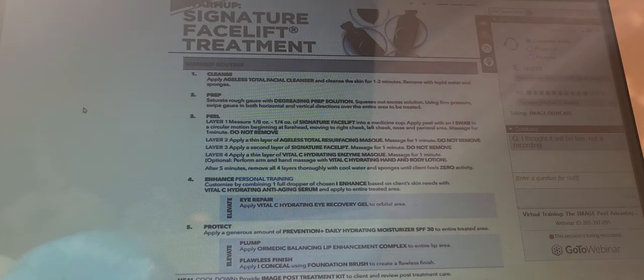And you get a little bit of acid exfoliation with the ageless cleanser in there. There's a little bit of glycolic. Plus you get a manual exfoliation. So it's the perfect trifecta of all three types of exfoliation.